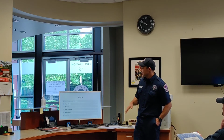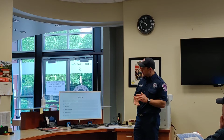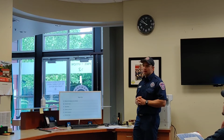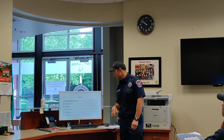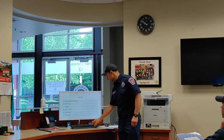City versus county. Our response area includes both city addressing and county addressing, and they're different. So we'll go over that. We'll discuss map boxes and how they can bring everything together and make it efficient to find addresses when we're getting dispatched. We'll do a little hands-on practice, a little skills evaluation, and then a written examination at the end. So feel free to take notes as we go through today's material.